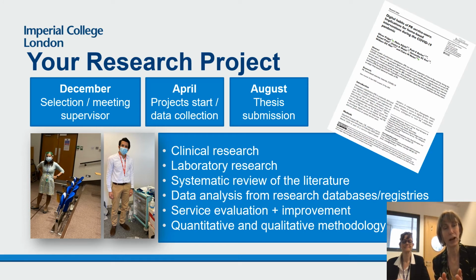And our projects come from both cardiovascular and respiratory fields, so you're able to choose a project which aligns with your own personal interests. Our projects can be clinical research, which means you may be collecting data from patients, or laboratory research for those of you who wish to do a wet lab project. We also offer systematic reviews of the literature, data analysis projects from some of our research database or some of the national and international data registries.